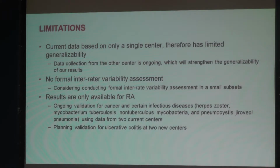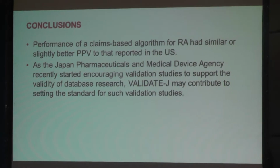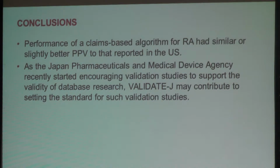Results are only available for RA at this moment, but the ongoing validation study will allow us to analyze cancer and certain infectious diseases such as herpes zoster, TB, NTM, or PCP. Also, we are planning a validation study for ulcerative colitis at 2 new centers. As a conclusion, the performance of our claims-based algorithms for RA had similar or slightly better PPV to that reported in the US. As the Japan Pharmaceuticals and Medical Devices Agency recently started encouraging validation studies to support the validity of database research, Validate-J may contribute to setting the standard for such validation studies. Thank you for your attention.